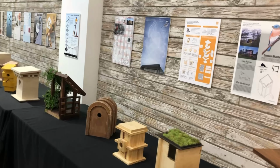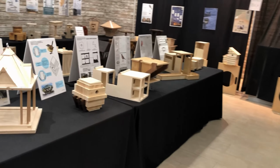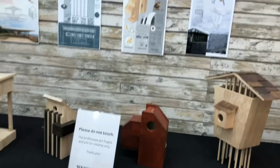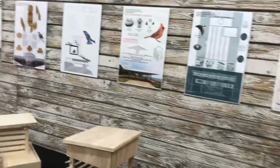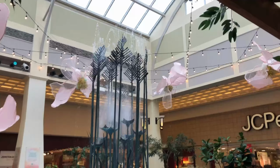Here's an interesting birdhouse display from the NDSU School of Architecture. I think it was architecture students who had to make these birdhouses for clients, which were specific species of bird. Definitely out of the box thinking as they make these birdhouses. I thought it was a fun project.